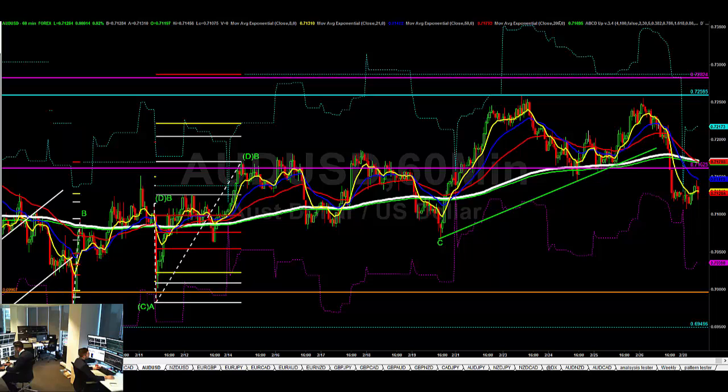I've not really got any preference. There was just an indecision day. There's not much you can take from the daily bar from that one, so just play that with a bit more caution than you usually would, especially with the box breakout.